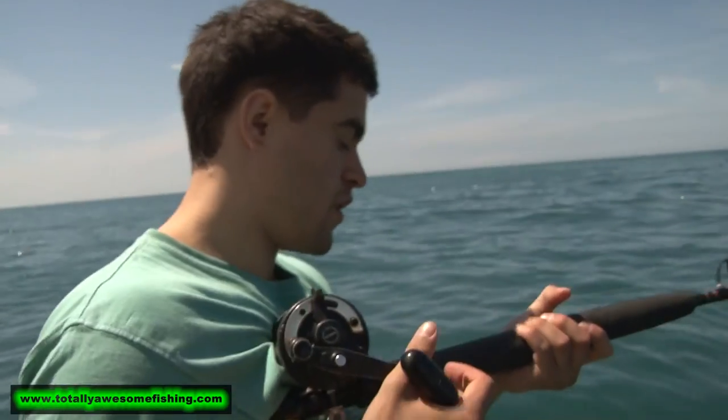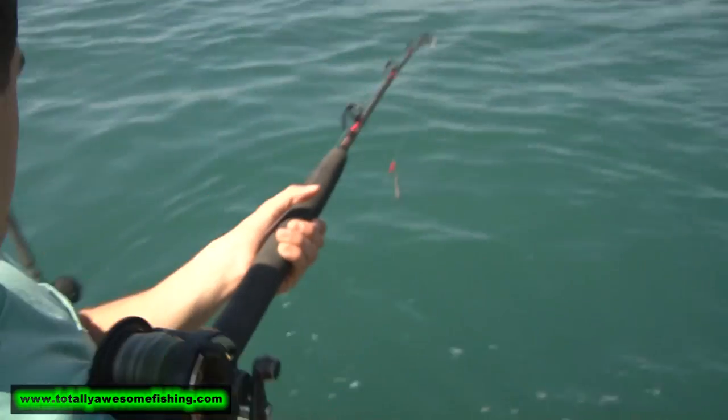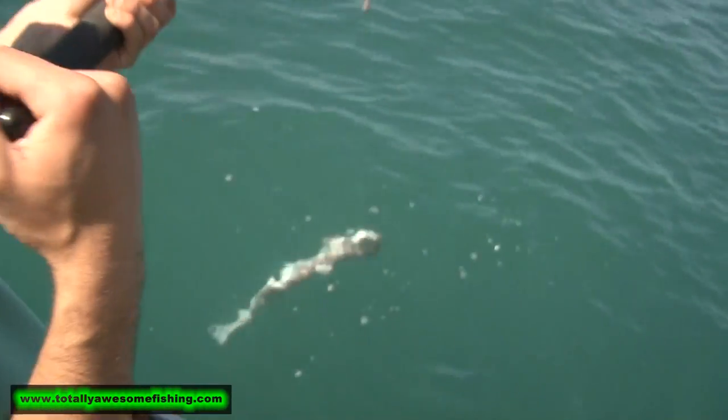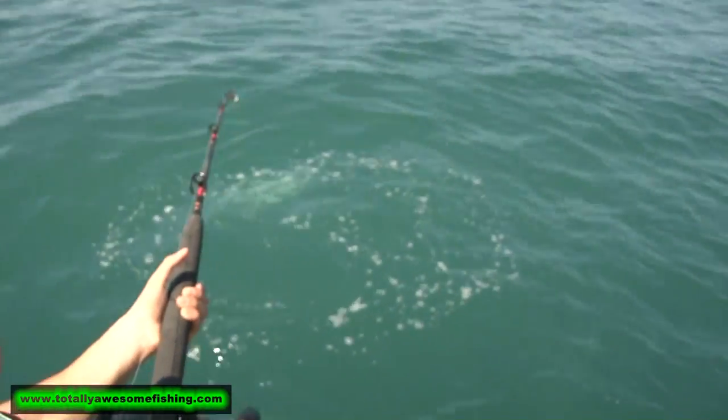Yeah. This is just off the bottom, this rod. They've taken a few shark lines today, but quite a few of them have actually been just off the bottom, a couple of feet off the bottom. And they've still got loads of energy.